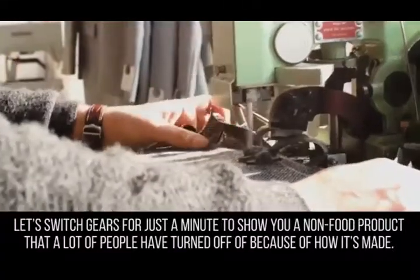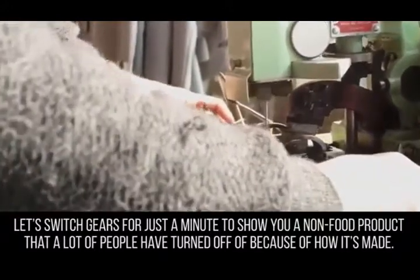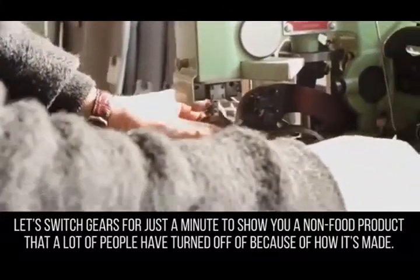Canada Goose. Let's switch gears for just a minute to show you a non-food product that a lot of people have turned off of because of how it's made.